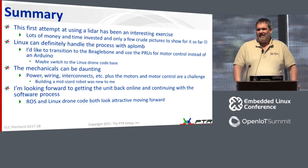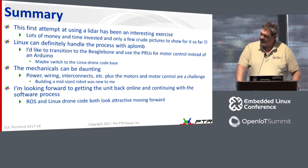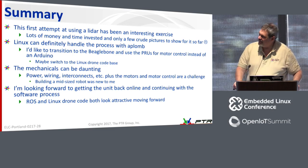It turns out that Linux can handle most of the services with no problem. The only issue we have with Linux in this type of robotic application is with the motor controllers themselves, making sure that we can guarantee the PWM signal coming into them. If I'd had the BeagleBone Blue at the time, it still doesn't handle the power, so I would still have to do something else differently.